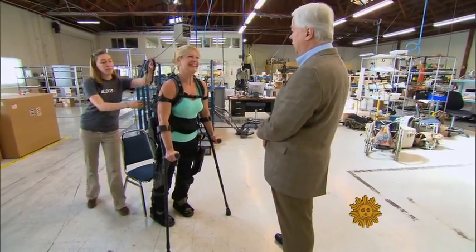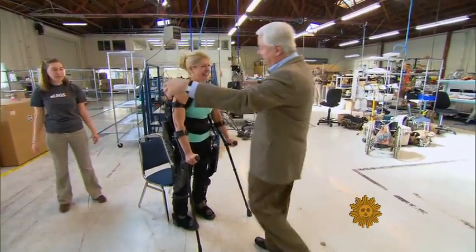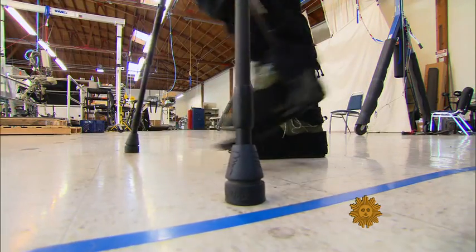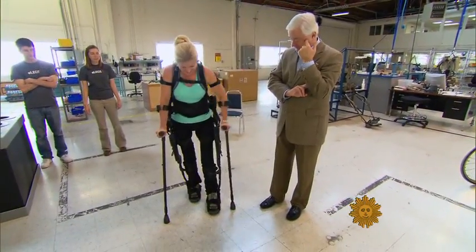Wow. Ta-da! You're tall. Look at you. Come give me a hug. There you are. Come on in. And standing is just the first step. Boxtel is discovering what it's like to walk again.